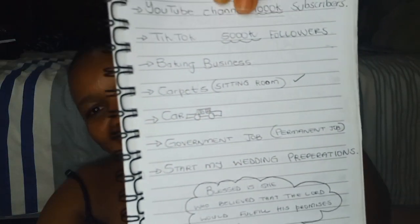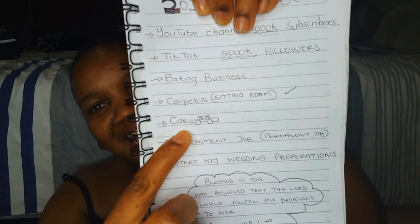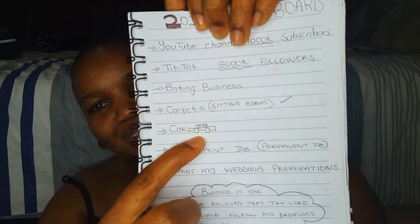Hey, guys, the car. I even drew the car. Yo, guys, girl. Guys, I didn't buy a car. I'm still a Johnny Walker. I still walk from home to the taxi stop, to the bus stop, whatever. I don't have a car. I'm still a passenger.